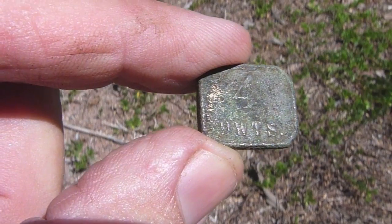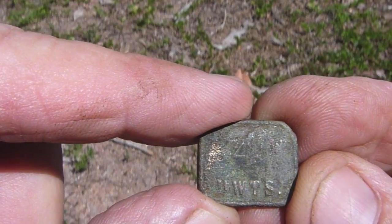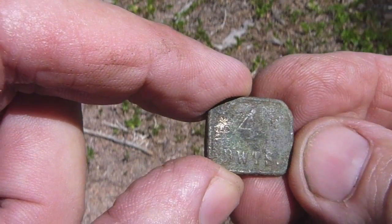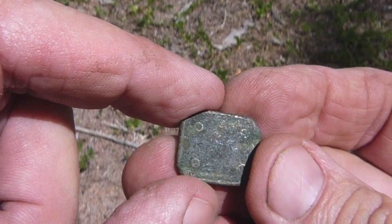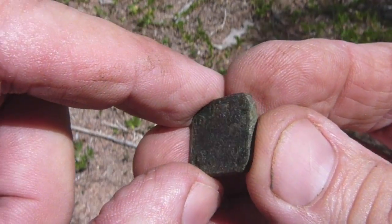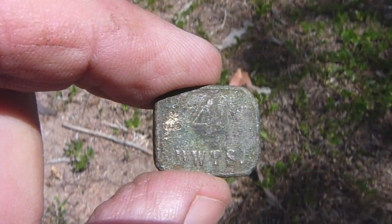It's a 4 pennyweight brass trade weight. If you can see that on there, 4 DWTS. That is just glorious. It was so heavily encrusted with sand and gravel. I had to soak it for well over an hour. But 4 pennyweights. I'll weigh that when I get home on the little electronic scales. On the back it's got 4 tiny little feet. I guess it can sit on other trade weights. But that's a lovely find, a 4 pennyweight trade weight.